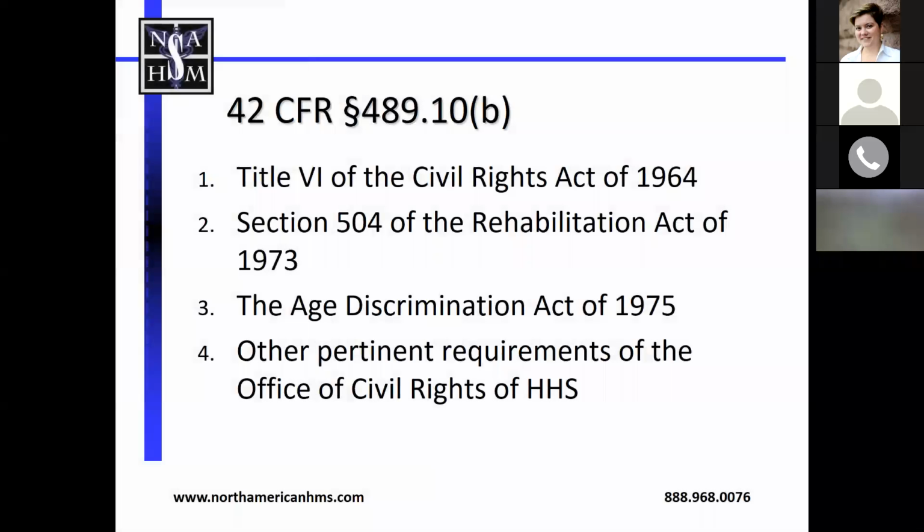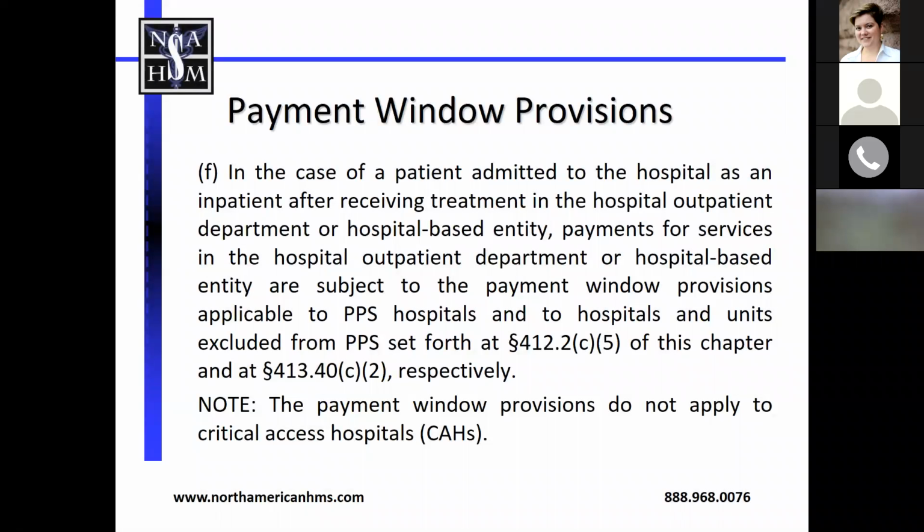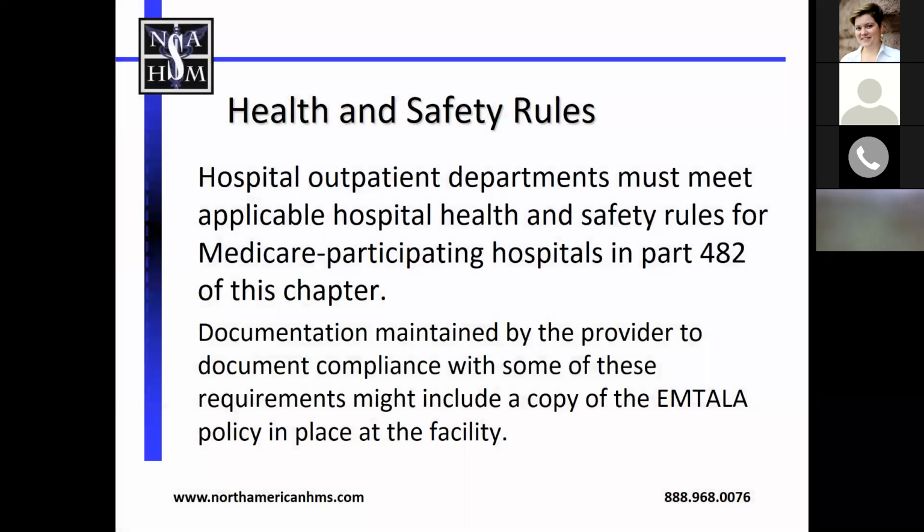I'm going to breeze over our non-discrimination stuff. So these are all of the requirements of the OCR that we just talked about. So you can go through these slides. Your hospital is going to have these set up in the first place. You've got your health and safety rules at the hospital. So the hospital has EMTALA policies in place, but here's the trick. So here's another bit of a misdirection.